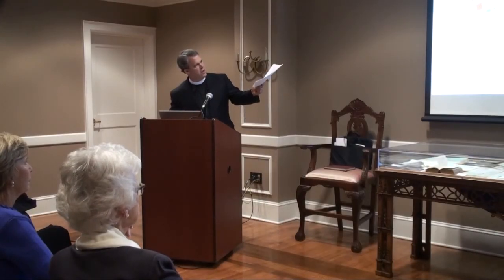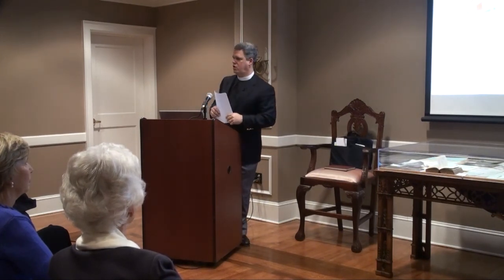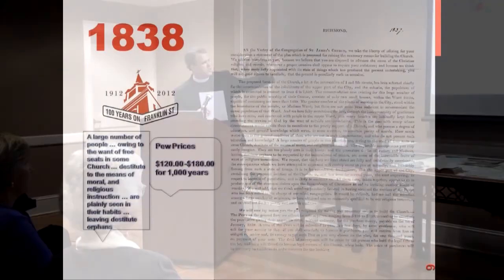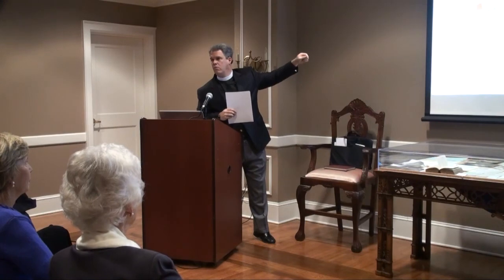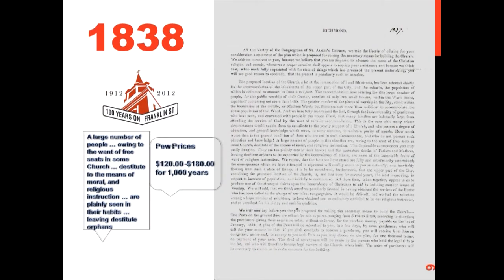This is going to be hard to see this next slide, forgive me. But this was a printed piece of paper in the time capsule that gave the reasons for wanting to build the new church. My favorite part of it says a large number of people, owing to the want of free seats in some church, and when they say free, they mean that literally, become destitute of the means of moral and religious instruction, are plainly seen in their habits, leaving destitute orphans. So one of the reasons they wanted to build the church was the low moral standards of those who didn't have a place of worship.